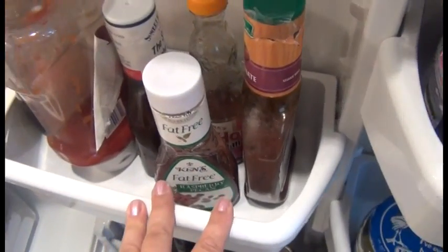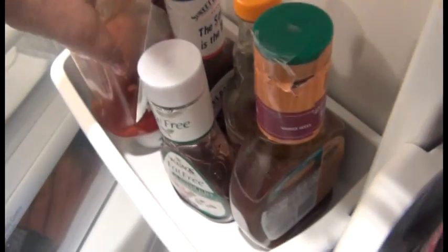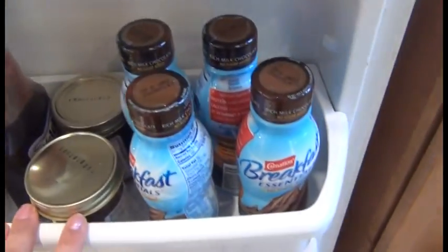In this tray I have all the condiments. So it's, what is this? That's the marinade. I have the leftover ketchup. I have some barbecue sauce and hot sauce and 2 bottles of dressing for the salad. Over here it's all breakfast items.